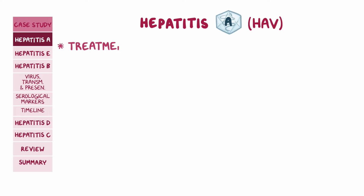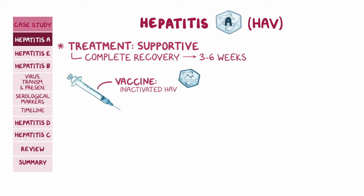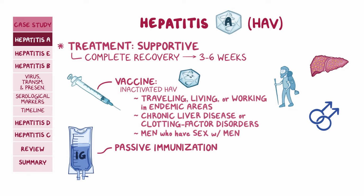Treatment is supportive, and generally, there's a complete recovery within 3 to 6 weeks. Finally, hepatitis A vaccine, made from killed or inactivated HAV, is indicated for people traveling to, living, or working in endemic areas, individuals with chronic liver disease or clotting factor disorders, and men who have sex with other men. On the other hand, passive immunization with immune globulin against HAV should be given to individuals who were in close contact with an infected person.